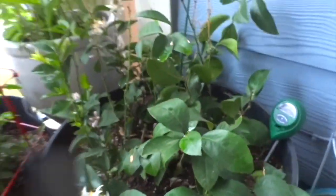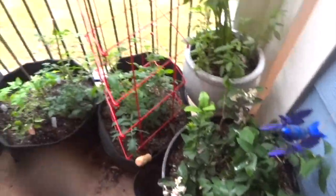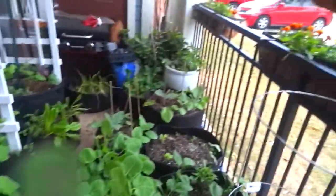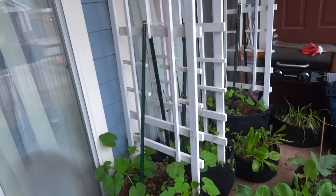Okay, I'm gonna call it a wrap. My kids are starting to wake up. It's the weekend. So here's a quick look at my garden. My patio gardening. I don't know. I keep calling it my garden. I guess it's my garden.